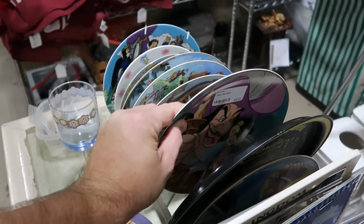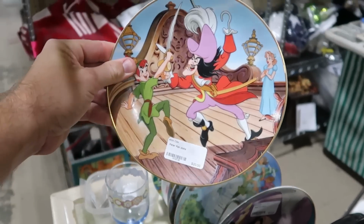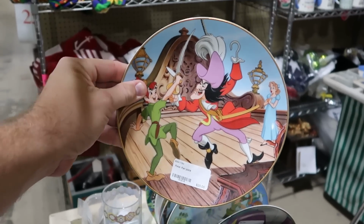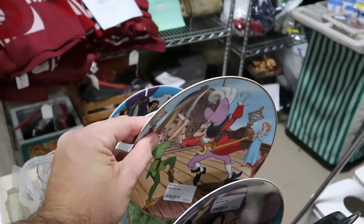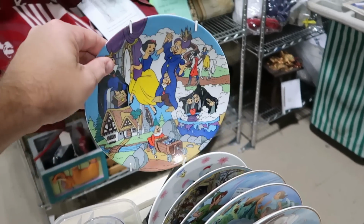Let's see what else we can find over here on this rack. It looks like they have yet another one with a classic scene there with Peter Pan fighting Captain Hook with Wendy in the background. That one is really cool. And I do want to show the one back here with Snow White and the Seven Dwarfs.